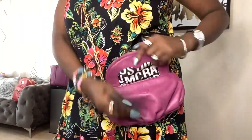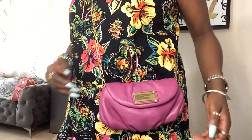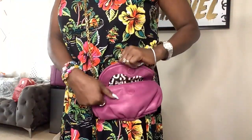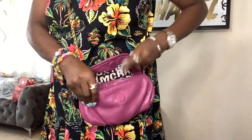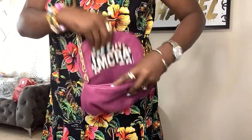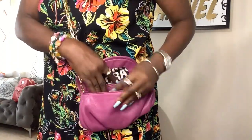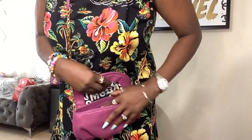Sorry, my nails are not letting me be great. Here we go. Yeah, it just wants to close by itself. It just snaps right off your hand as you open it. Look at that. Yes, my phone is in there. You have a section where you have your wallets, your credit cards. Then in this section, you can put your lipstick or some money, and you just have space for this little thing. This little thing has space. Yeah.